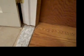This is where the transition is from the master bedroom into the master bathroom, which was not done well at all. You can see how the doorway was cut off. Very unprofessional. The tiling was done poorly.